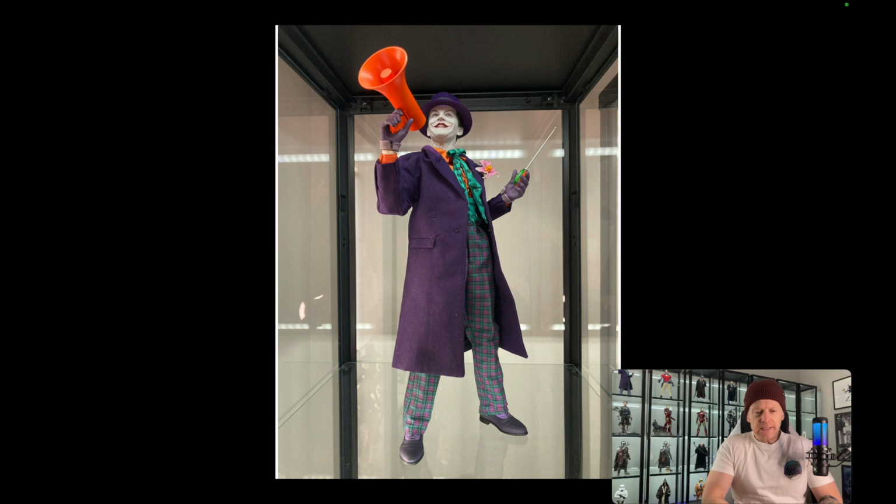So this is the DX08, I always get confused if it's the DX08 or the DX09. I believe this is the Hot Toys DX08. So it's clearly the 1/6 scale Jack Nicholson Joker from the 1989 movie Batman. Is this a triple threat? This is probably the very definition of the triple threat.